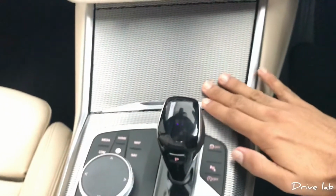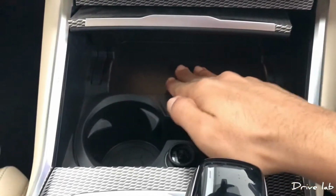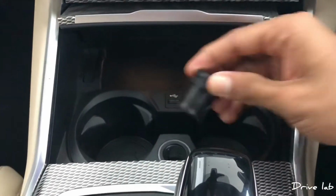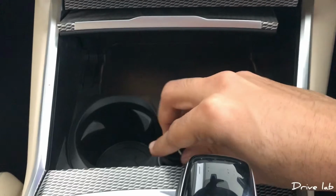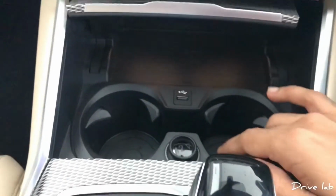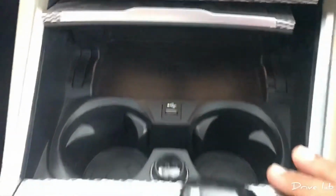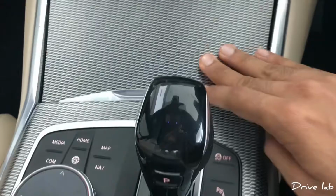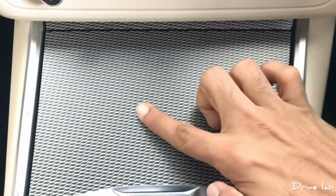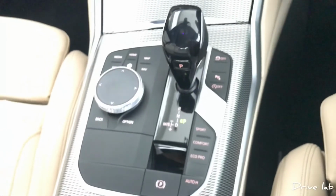And this is the new setup of the interior. That's how the glove box opens. You get a wireless charging place here, a 12-volt charging socket, cup holders, USB port, a nice big space to keep your bigger phones. This is the aluminum tetragon finish, which BMW calls it. Looks really nice, lifts the appeal of the car.